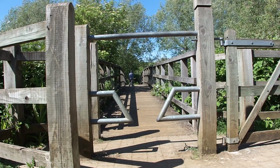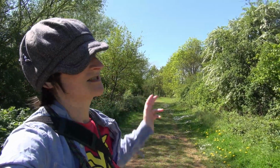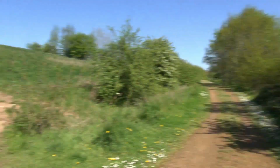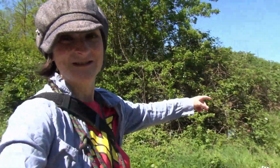So there's a couple of choices about which way you want to go now. After you get over the bridge, you could go that way, which basically takes you the same way as this way, which eventually leads you to this way. My personal favourite is actually straight up the hill.